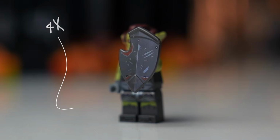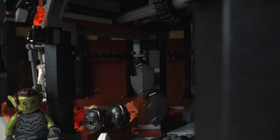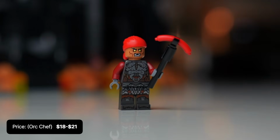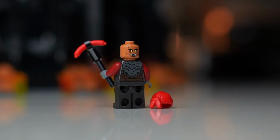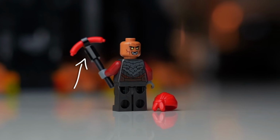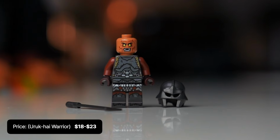You're also going to get 4 of these printed shields that are a new printed element, and I have to say, these are pretty close to some of the best looking shield elements we have ever had in a LEGO set. Moving on, we have this orc chef, which also has some amazing print detailing. He also comes with this nice stick, and of course, a hot dog on the end of it, giving him that real chef appearance.